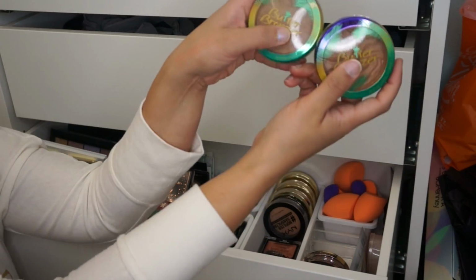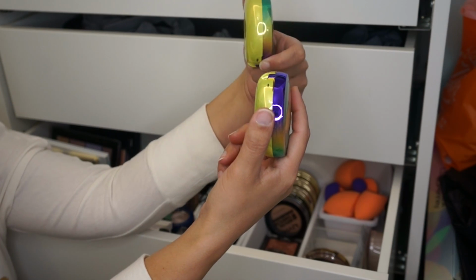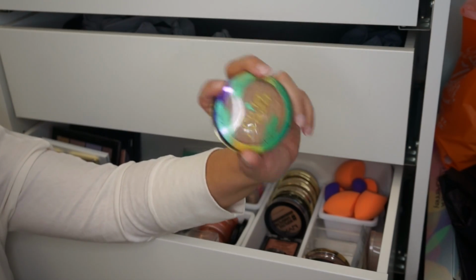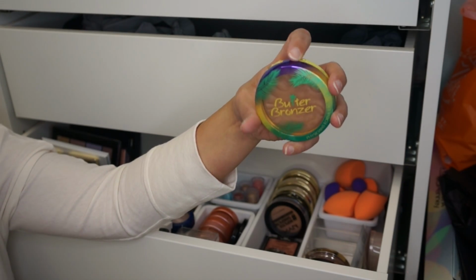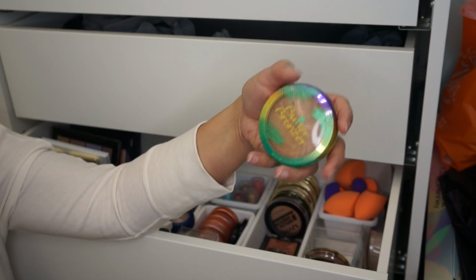Next up are the butter bronzers. I got the regular bronzer and then the deep bronzer. I got the regular bronzer and it was too light, but it worked really well when I would purchase a light foundation and correct that foundation. So that's what I ended up using it for, but I am going to be decluttering it.